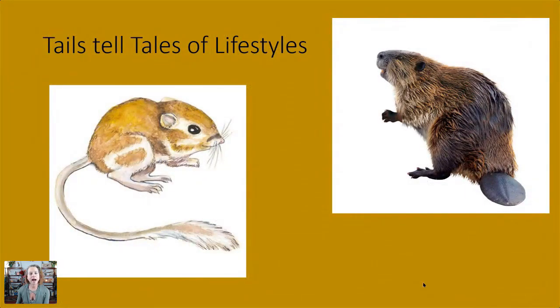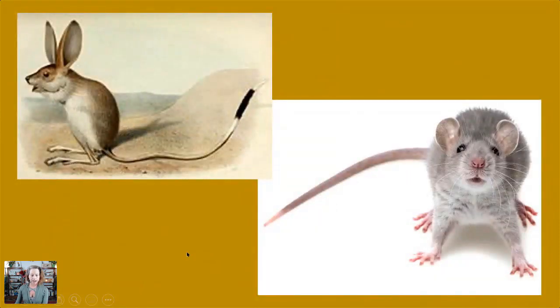Okay. And then their tails really relate to their lifestyle as well. Like I mentioned earlier, whether they're a swimmer, like a beaver that has a big flat tail. Once I was swimming in a big river in Montana, and there was a dog, like a golden retriever, swimming around in the same area. And this beaver came up and slapped his tail to warn the dog not to come any closer. So they use that tail for balance and for communication. And then other things like kangaroo rats might have a super long tail to help them jump. And like this guy, the jerboa has a really long tail.